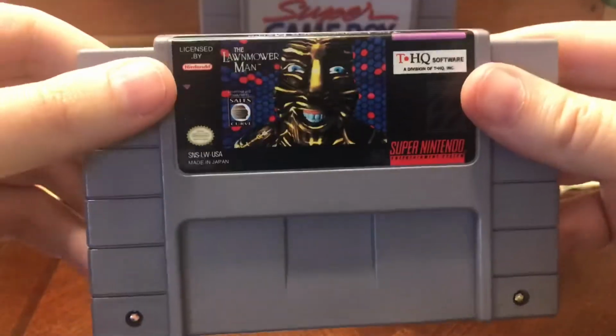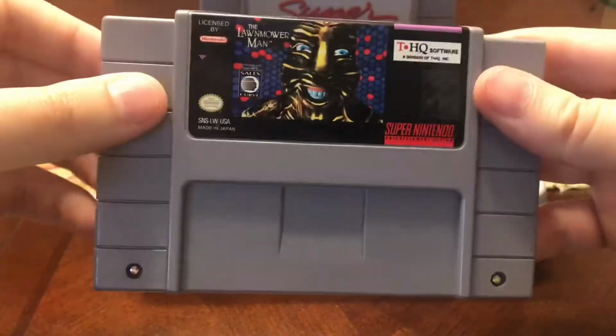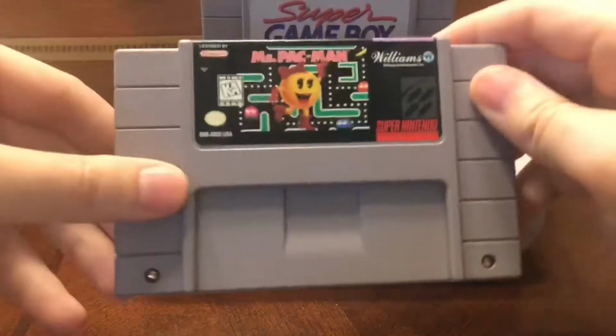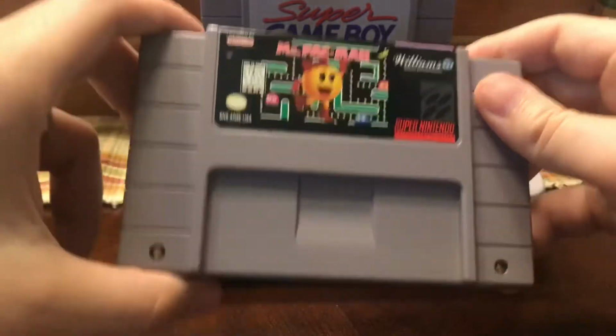It's based off the movie. It's like a side-scroller shooter, and turns into like a Star Fox kind of game in the special levels. So it's pretty unique. Never got too far in it though. Miss Pac-Man. First Pac-Man I ever played was Miss Pac-Man on the Sega Genesis, actually.